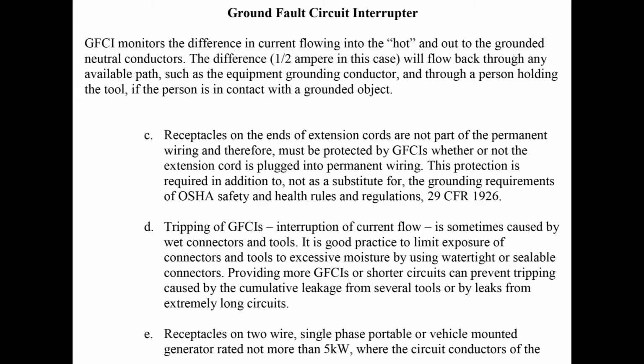D. Tripping of GFCIs, interruption of current flow, is sometimes caused by wet connectors and tools. It is a good practice to limit exposure of connectors and tools to excessive moisture by using watertight or sealable connectors. Providing more GFCIs or shorter circuits can help prevent tripping caused by the cumulative leakage from several tools or by leaks from extremely long circuits.